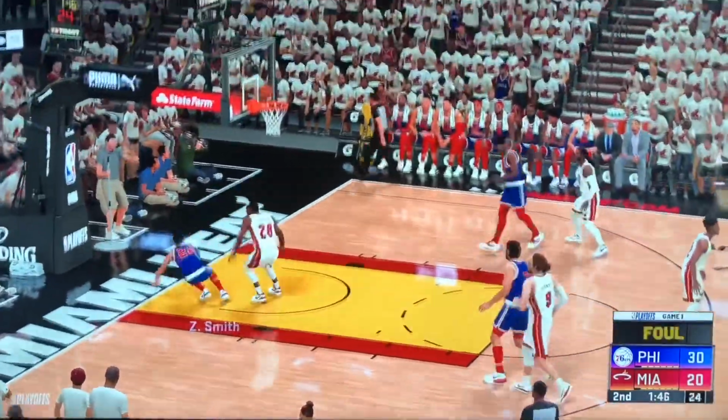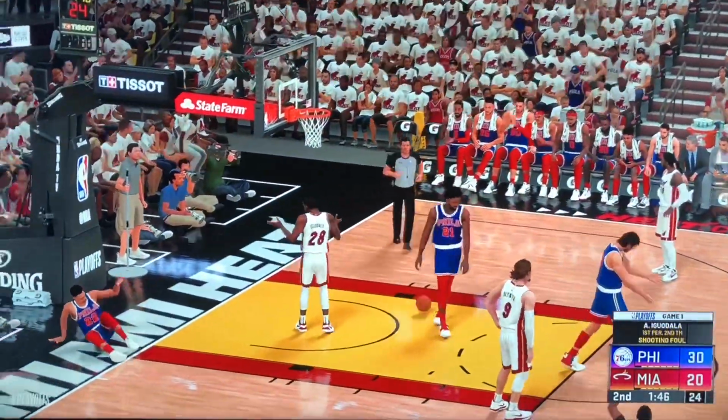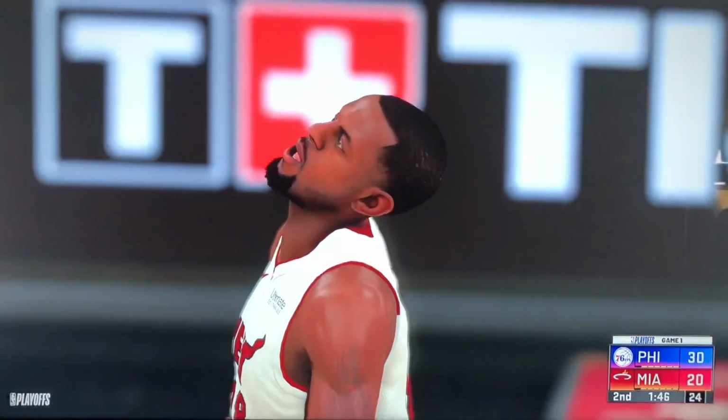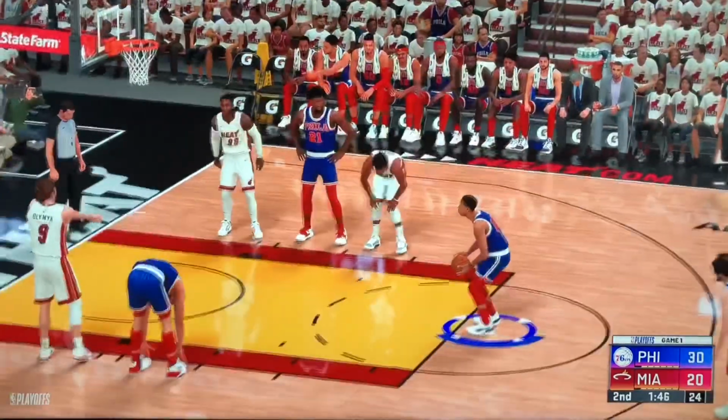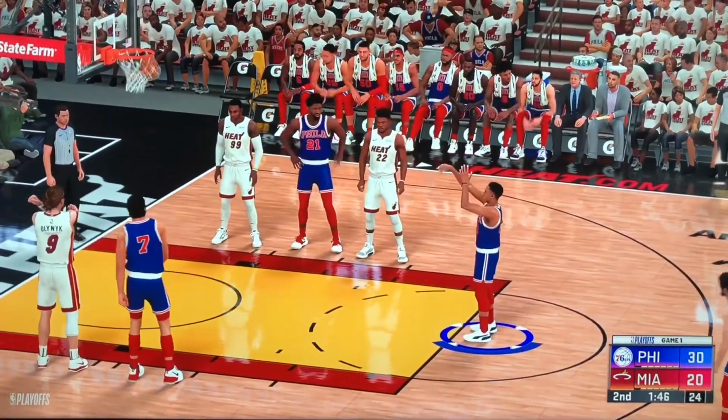Here's Smith. And foul on the shot, so he'll get a chance at the line. First trip to the free throw line for him in this one. Free throw good, Smith.